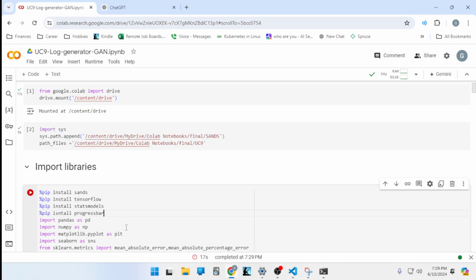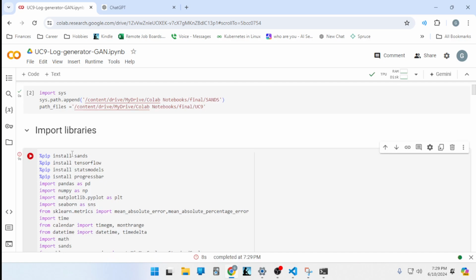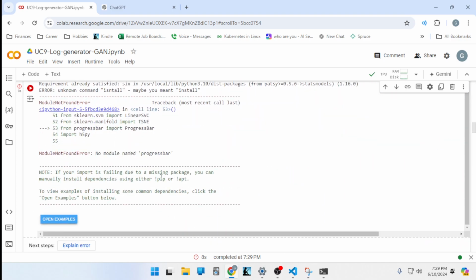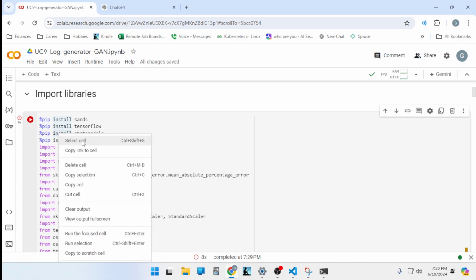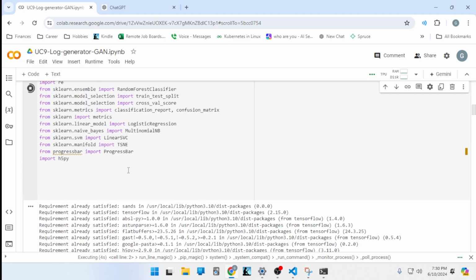Oh, yeah, good. Okay. Ah, another error. No module named progress bar. Why not? Oh, because I misspelled that. There we go. Simple errors have simple solutions.